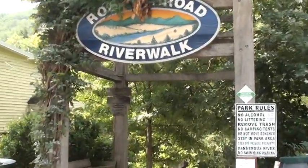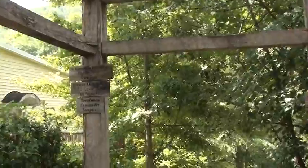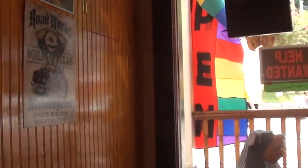Down to the Riverwalk, just a couple doors down from 401 Main. Now this is two doors down, or three doors, and you can see they're kind of busy.